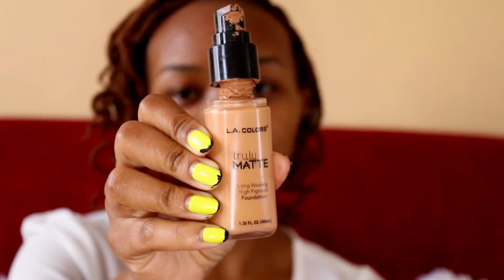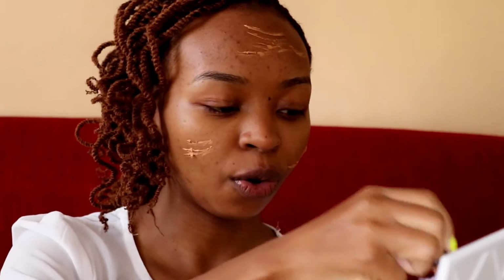So after doing my primer, I went on to use my LA Colors Truly Matte Long Wearing High Pigment Foundation. This is in the shade Warm Caramel, and I know you guys have heard me rant about this foundation, but it's so good. I love this foundation because it's highly pigmented, which is an advantage when you're going for coverage, and a little goes a long way.